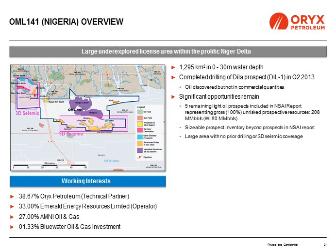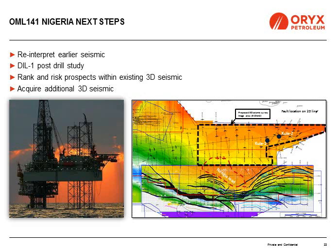What we've been doing is taking what we've learned from Dila and looking again at these prospects to better understand this 3D seismic. We had the final cube in-house, but we didn't have access to the raw data. This year we were able to get our hands on the raw data, which has allowed us to do a lot more analysis with the seismic. Combined with the Dila well, we've been able to do a lot more work, and we have a much better understanding of what's happening in this area.